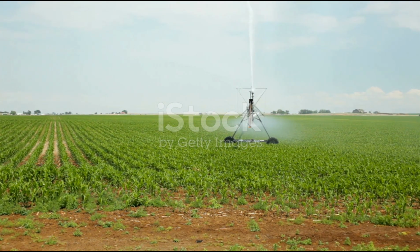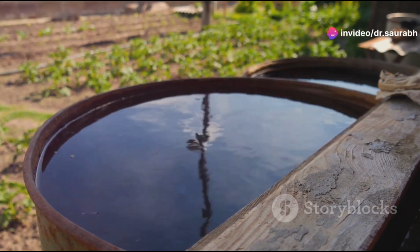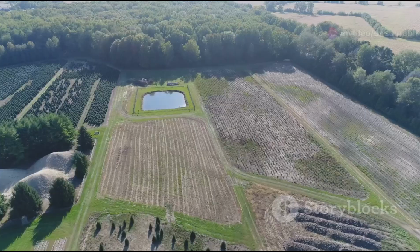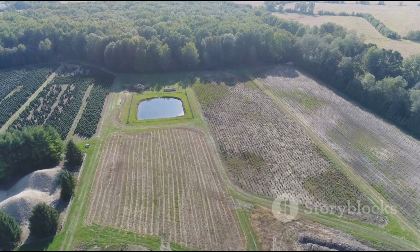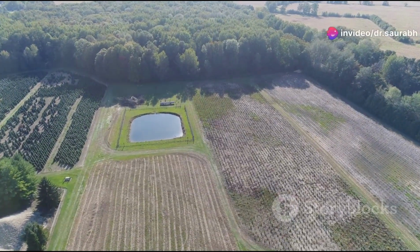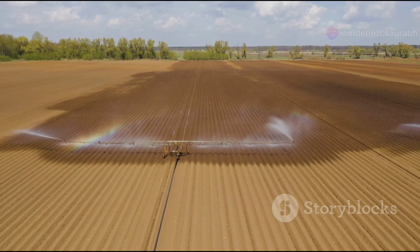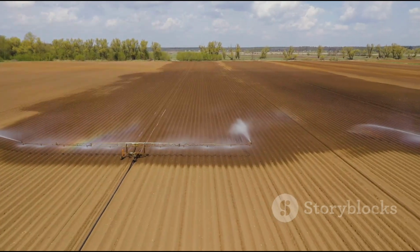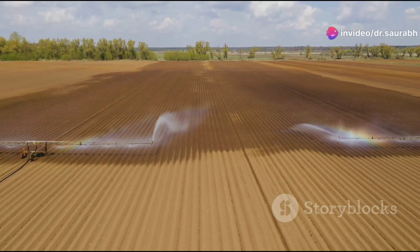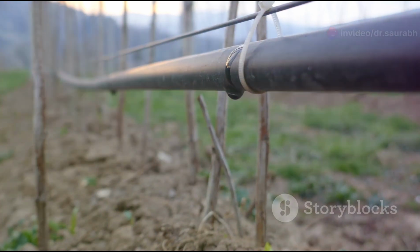Water is precious. Our integrated system treats it as such. Instead of relying solely on well water, we embrace a multi-pronged approach. Rainwater harvesting. Rooftops of barns and sheds channel rainwater into strategically placed ponds, creating a reservoir for irrigation. Swale and berm systems. These simple earthworks slow down and capture rainwater runoff, allowing it to seep into the soil and replenish groundwater. Drip irrigation. Water is delivered directly to the roots of plants, minimizing waste and maximizing efficiency.